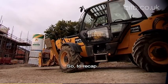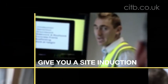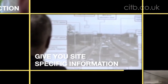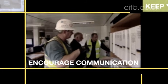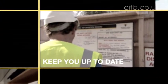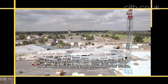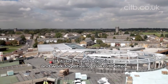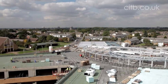So, to recap, your site must know when you are on site, give you a site induction, give you site-specific information, encourage communication, and keep you up to date. Your site should be doing all it can to keep you and your colleagues safe. If it isn't, say something and work together to make it better.